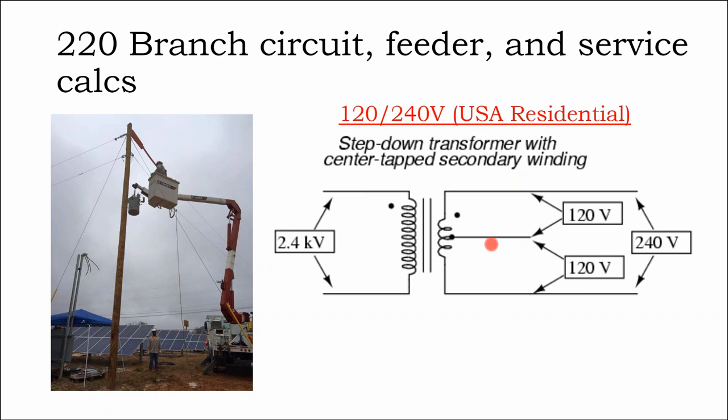And so this is a wiring diagram that reflects the coils of copper that are actually inside of that transformer that are wound in a way to take that 2,400 volt connection and step it down to a 240 volt supply. Winding the copper coils will manipulate the voltage.